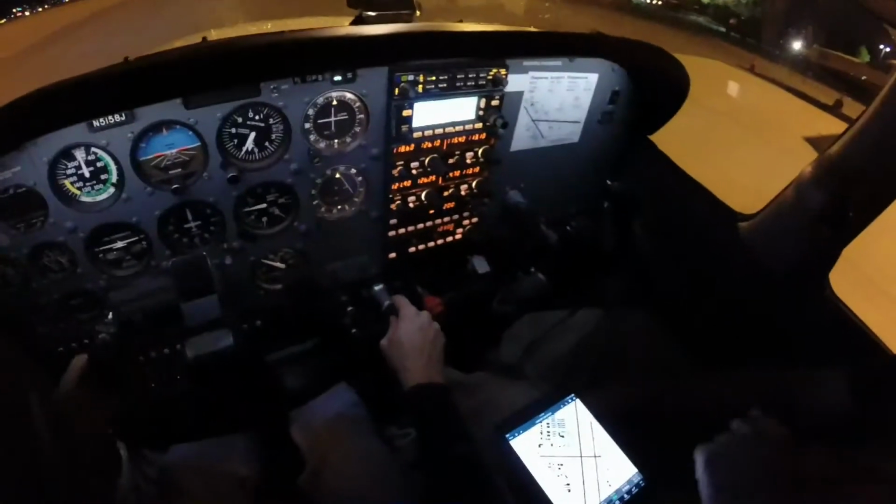All right, so Romeo 2, so we're going to come down here, Romeo 2, then to Alpha, then to Echo. Cross the runway. Yep. So it will look like.